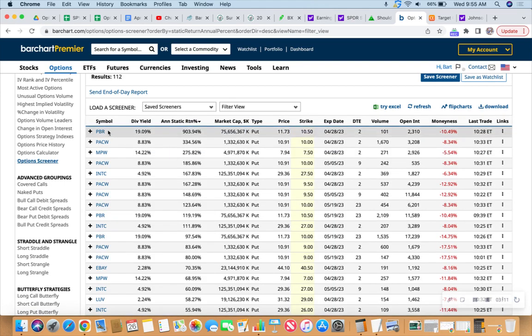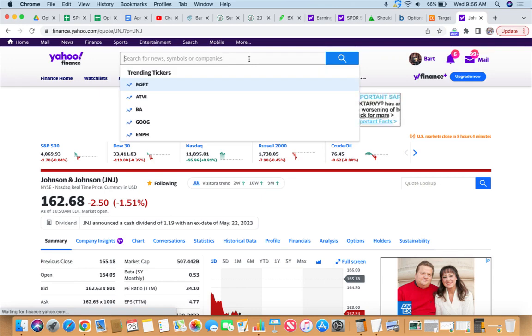Whoa. PBR. Is that the beer? Is that Pabst Blue Ribbon? No, it's not. It's that Brazilian oil company, isn't it? I believe it is. That's pretty volatile. What's MPW doing? Medical Properties Trust. That's a REIT. Are they down in the Chinatown again today? Let's take a look. Let's take a look at them now.